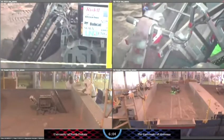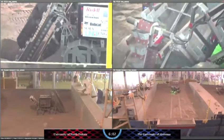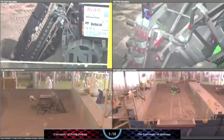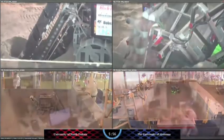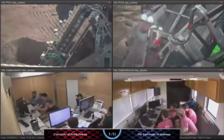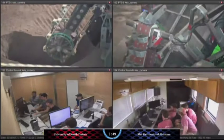So, Kirk, we've been doing this robotic mining competition for several years now, and I know you've been a staunch member of it and a big supporter of it. Give me, in your opinion, why is it so important? Why is it so important to NASA, and why is it so important to you? Can you talk to me a little bit about that?